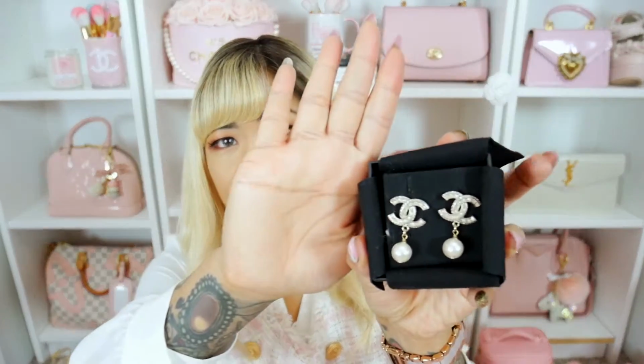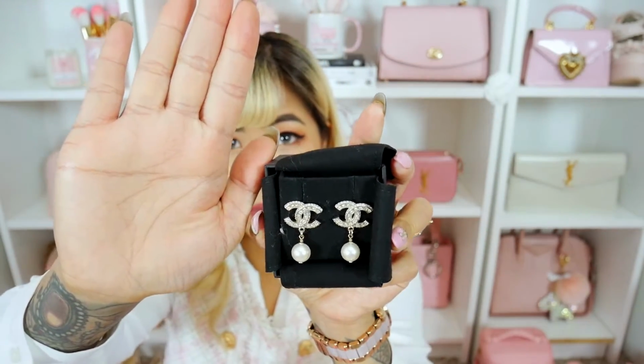Alright, so I think we're going to start with accessories. Now, I actually only have one Chanel accessory in terms of jewelry, and that is going to be these. These are a pair of earrings that I bought specifically for my wedding this year, a couple of months ago. It's so strange that it was only a couple months ago. But here they are. They are these Chanel pearly earrings.